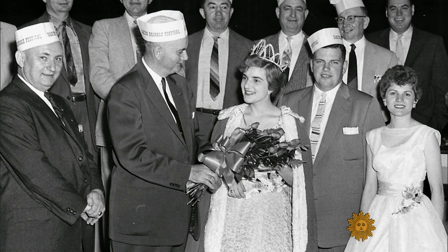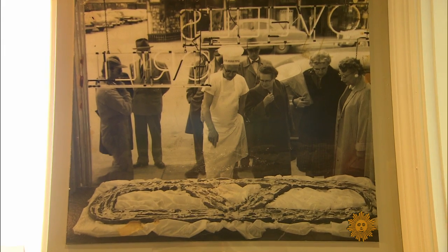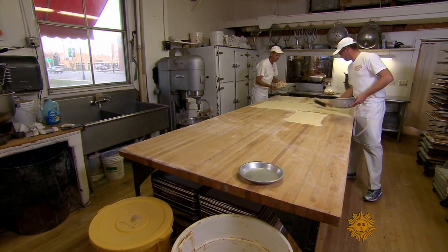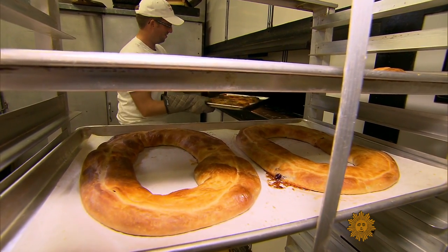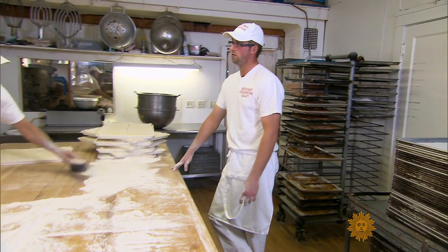Complete with a Kringle Queen and a Kringle-inspired polka. Originally, the Danish pastry had an almond filling with raisins. Now Ben Jr. and his son Ben III make close to 30 flavors. Almond, apple, apricot, blueberry, cherry, raspberry, pecan. Those are our most popular.